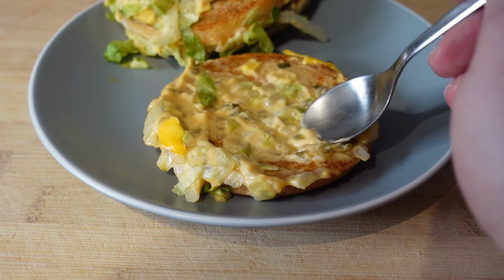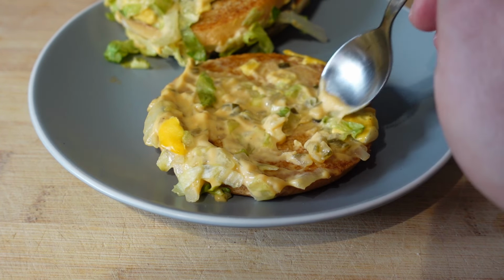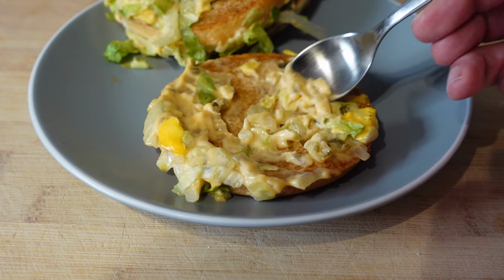So I'm going to have a taste of this. I wish I had a pot of it or something so I could actually just taste the sauce, but this is what I've got.